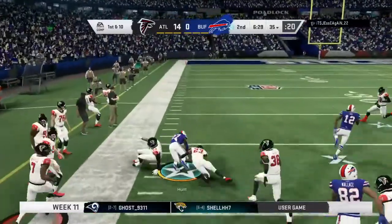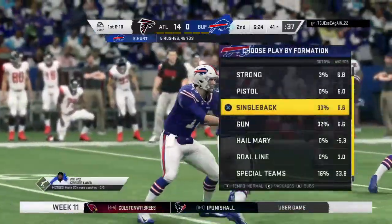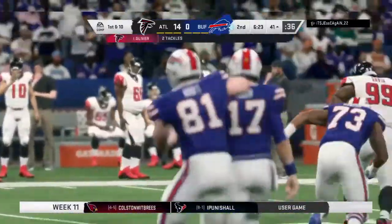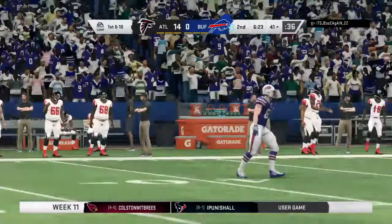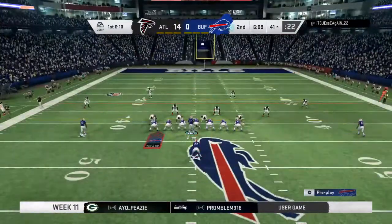He's got the first down and more past midfield. And all the way down to the 41-yard line. That's back-to-back plays of over 20 yards. This offense finding its legs now. Here's another 1st and 10.